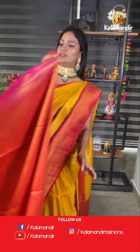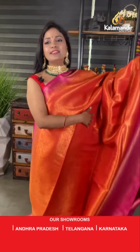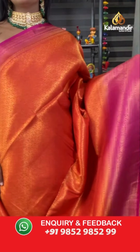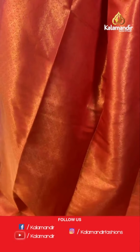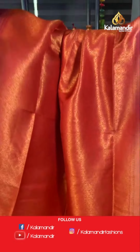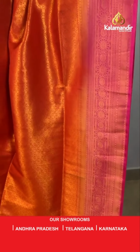Next saree. So you will love this combination too. This is such a great combination. See? Orange and the pink. A very trendy combination. All over body, it's a floral zal in gold zari weaving. Looking very rich. And border, contrast a medium border with the floral zone, zigzag kadi, and also the pasties.